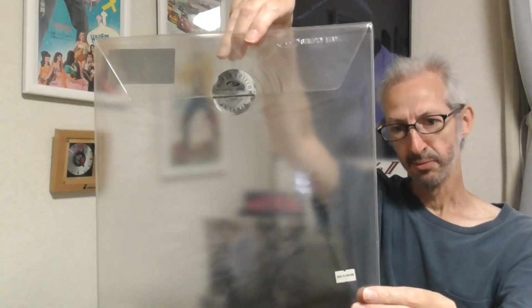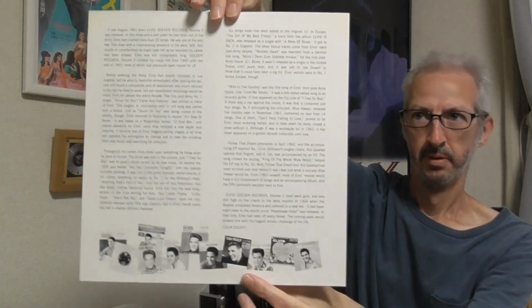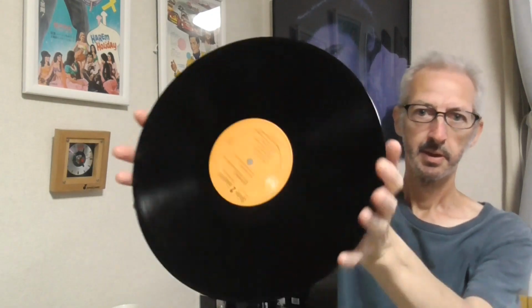This one actually came in this plastic cover here, and you can see it's on the Simply Vinyl label. So this was a UK release. And this one also came with an insert. It's in stereo. And that's the label. And it does have 9 songs per side, but even so it sounds excellent. In fact, I have a few other albums on this label, and they all sound really good.